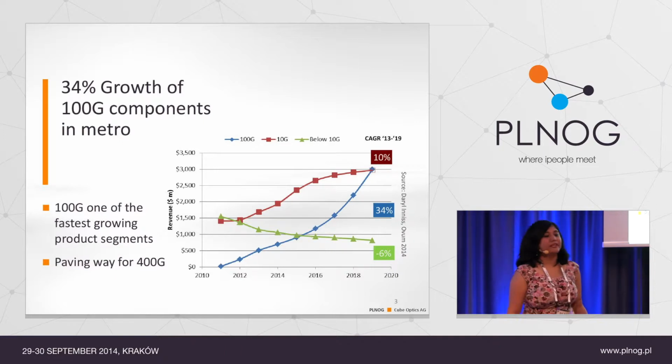To see more of what's happening in the component business, this looks into the 100G components, 10G components, or even below 10G components that have been sold over the years, and also the prediction of what's going to happen over the years. This is taken from OVM from this year. What you can see here is this blue line, which is the 100G line, has a very steep increase. You can see a 34% CAGR increase from last year to 2019. This is basically the revenue, so this is how much people can make out of 100G.